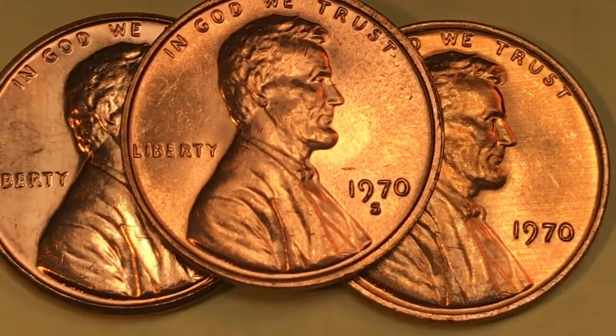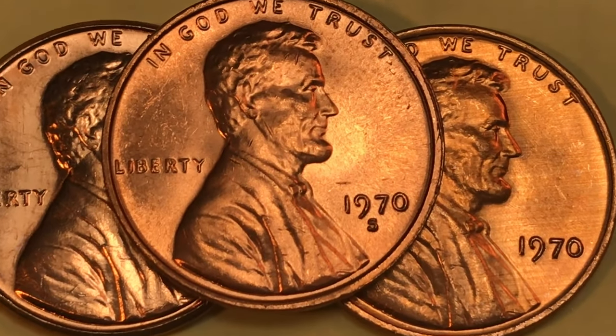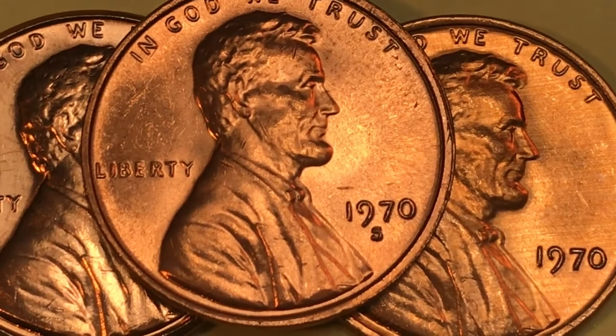And then at the San Francisco Mint, they didn't make quite as many. They made about 690,000. But when you add them all up together, we're talking about over 5 billion pennies came out in 1970. So there's a lot of them around.